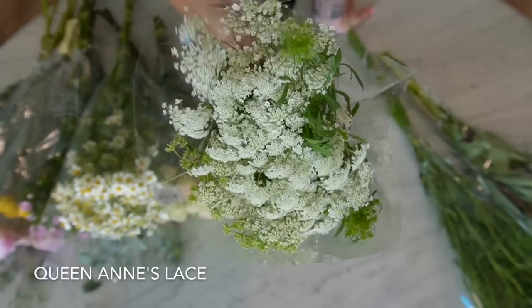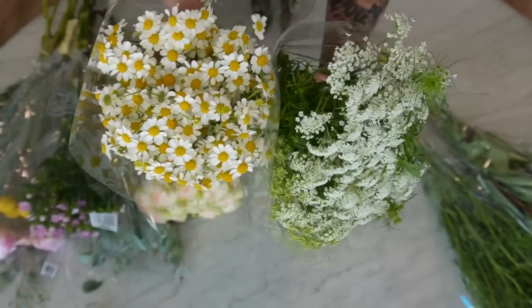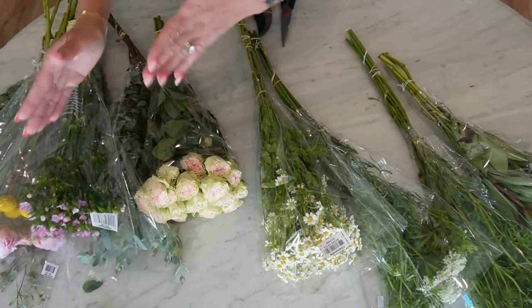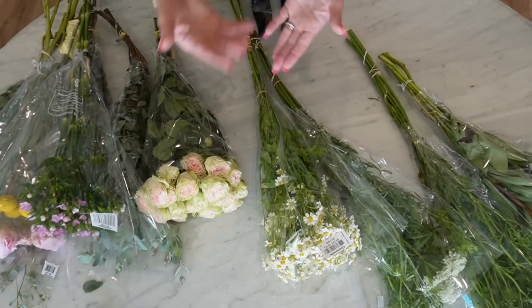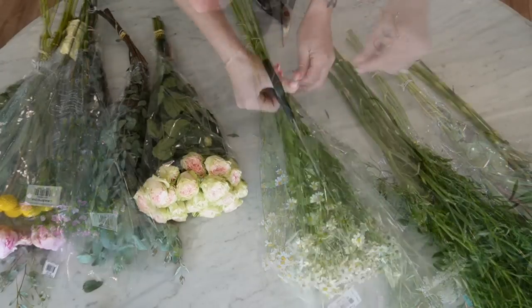Again, this is just another filler, so I'm gonna be using these as a filler for this arrangement, but essentially I'm just gonna break all these down, get them into my piles, and then I'm gonna help walk you guys through assembling a really pretty Trader Joe's arrangement.